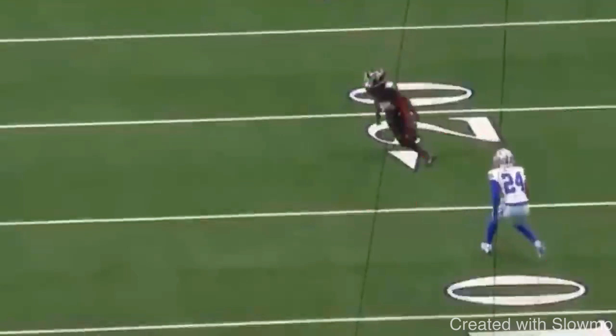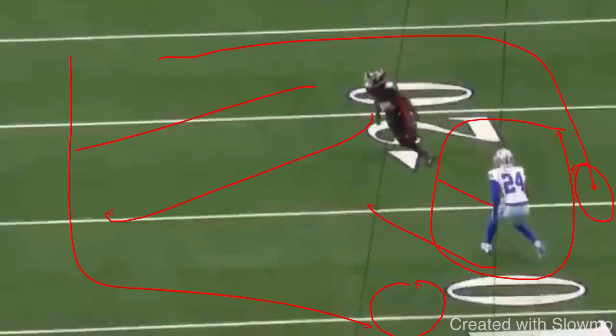Now, as a receiver, you got to understand that a DB is not just going to sit in his zone if he's not threatened there, right? So if we break over the middle and let's say maybe he doesn't have a wheel route or a corner route or anything threatening him in this zone, he's going to kind of trail you, right? He's going to kind of match the coverage here, right?